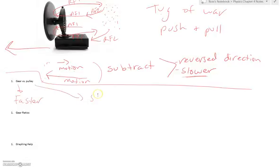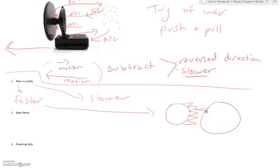Pulleys are a little bit slower, not by much. The reason for that is because with gears, and I'm going to draw a really terrible gear here, the teeth of this gear and the teeth of this gear actually fit in like that. And that causes a lot more direct contact. So when these two gears are spinning, there's no slippage.